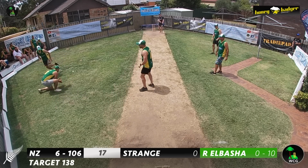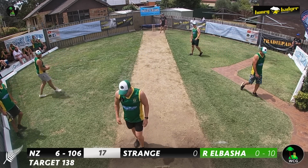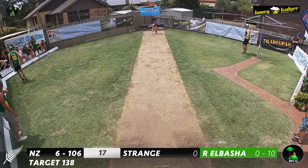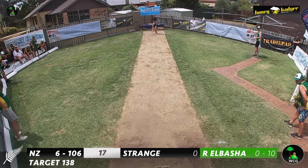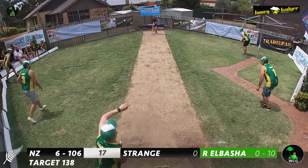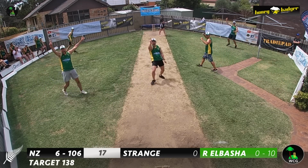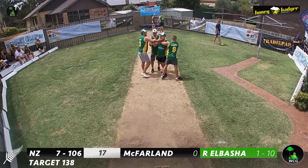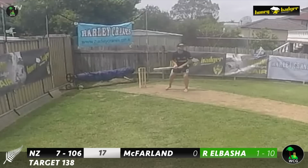As Obasha is in again to Strange, and this one's a beautiful Yorker length delivery, and it's another priceless dot for the Aussies. Well, how things have changed in the last 10 minutes or so. The Kiwis, who were seemingly cruising, are now up against it, requiring 32 off 22. As Obasha is in once again to Strange, and there's a massive appeal from the Aussies, and there's another wicket gone for the Kiwis. Strange goes for a duck, and the Kiwis are now in real trouble.